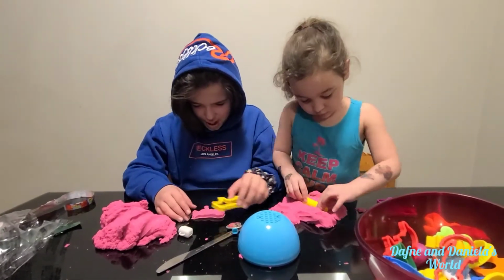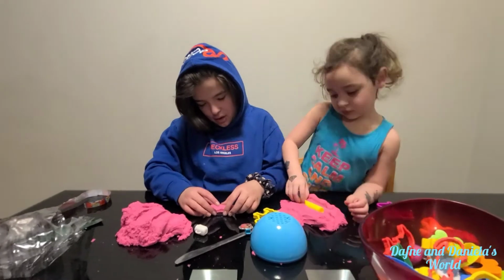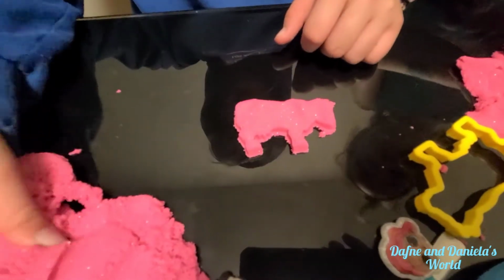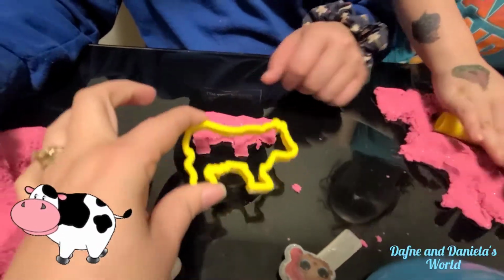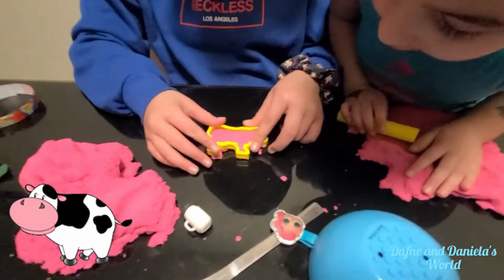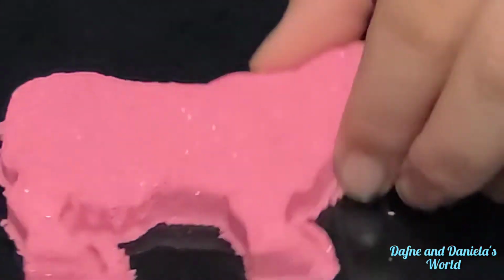So this is the animal I made. I can't lift it up because if not it's gonna break. But this is the animal. I don't know if it's a cow, because Danielle says it's a cow. I think it's a horse. But it's a cow still. Here it goes. Yeah, a cow. Really a cow. So funny.